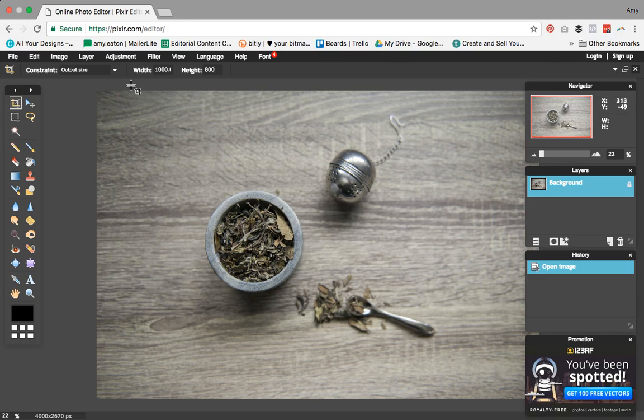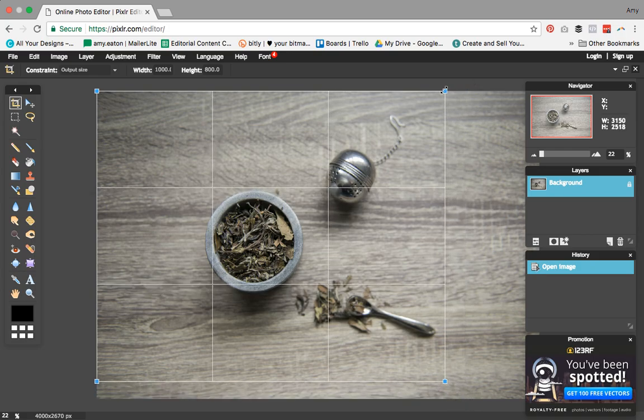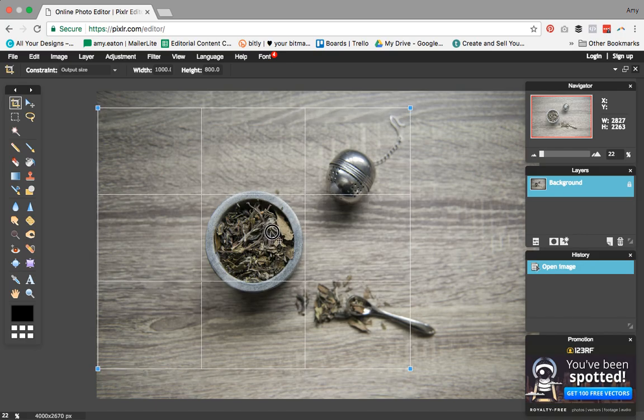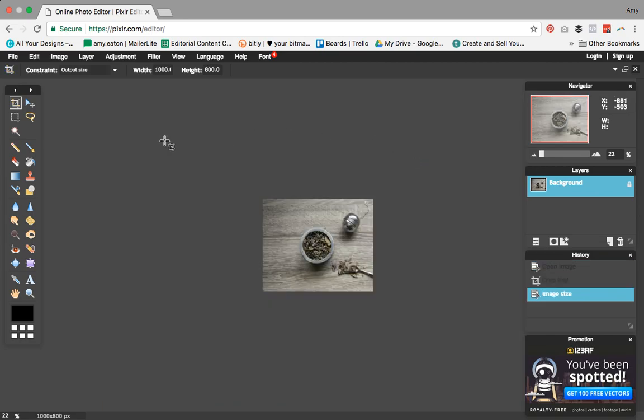All right, so now that we have the crop tool selected and our ratios and our sizes selected, by the way, these are pixels. I don't know if I mentioned that, but this is 1000 pixels by 800 pixels. All right, so we're going to click and drag. This is going to be our crop box. You can move this about to wherever you need. You can click the corners and make it smaller to achieve the look that you're going for. I'm going to want my product photo to be right in the middle. So I have achieved that right now. I can hit enter, and there's my crop.